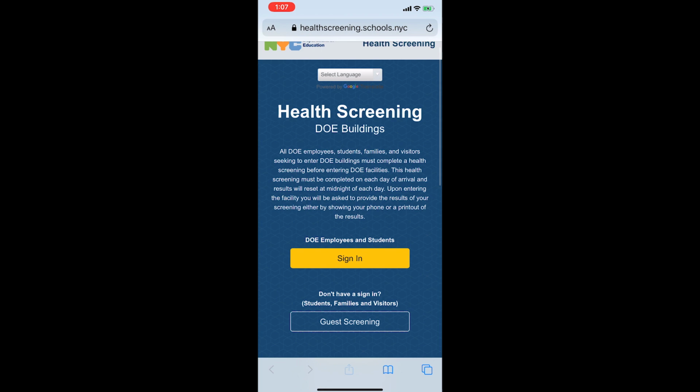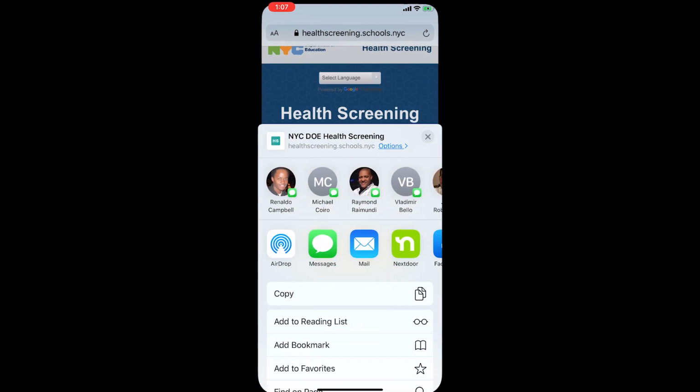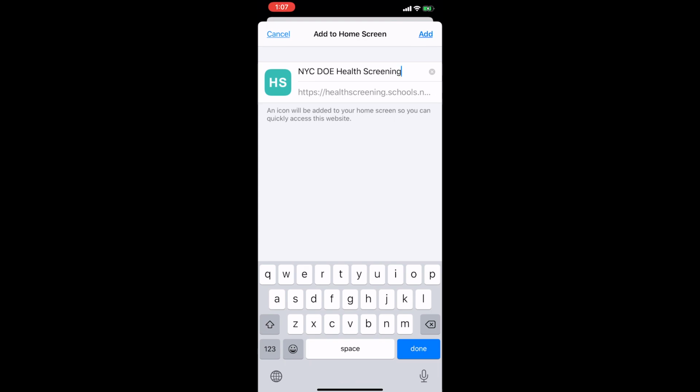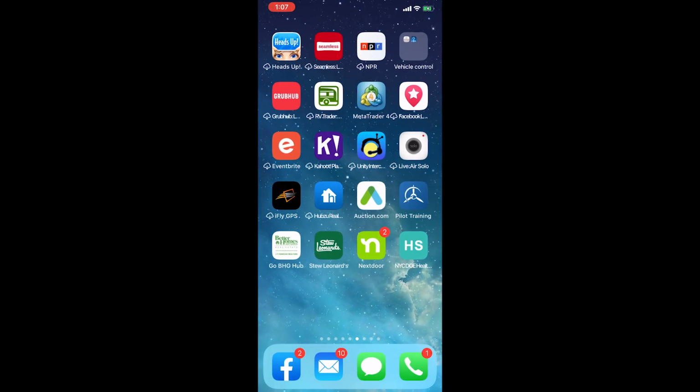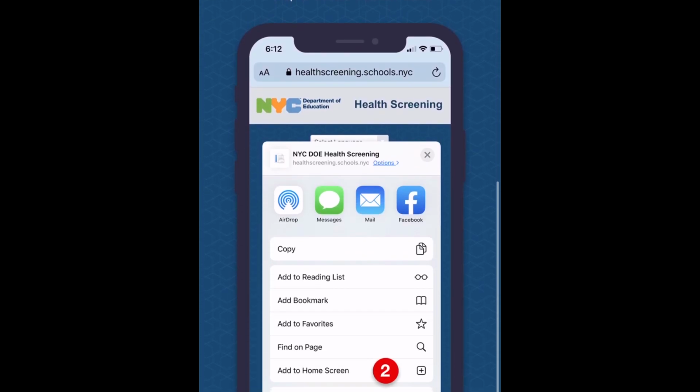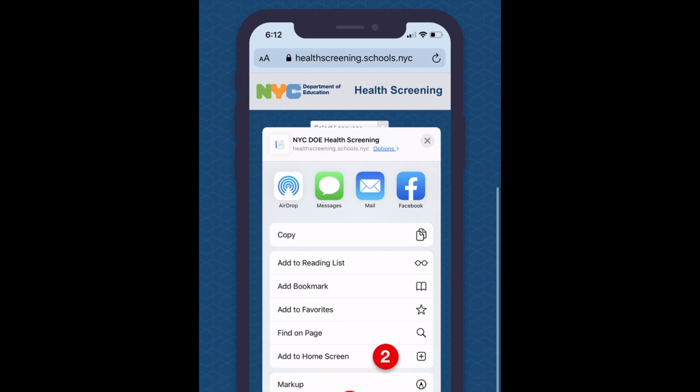All you have to do is go back to the health screening page, click on the Share Sheet button at the bottom, that's the square with an arrow, tap on Add to Home Screen, check the title, click the blue button, and now you see the blue HS button? That's a quick shortcut to get you back to the health screening. You can also click to find instructions on how to do the same thing using an Android smartphone.